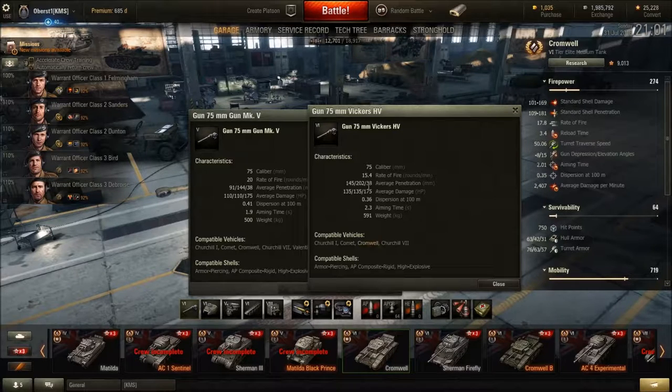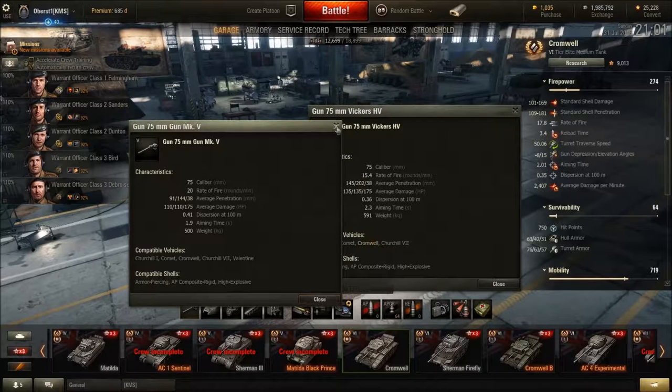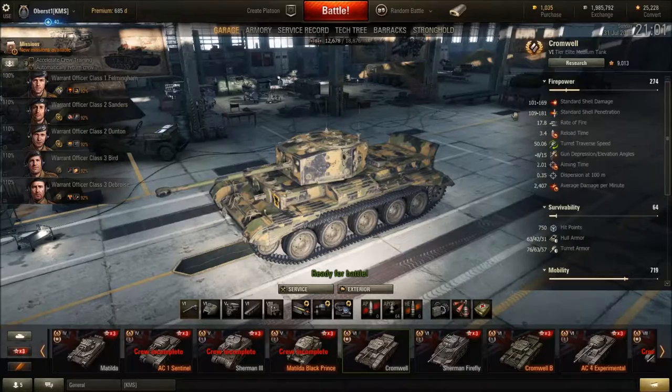So if you're going to be in a Tier 8 game, you want to have some premium rounds. As you can see, it's a big jump from 145 average penetration to 202 millimeters of penetration, which keeps your tank effective. Now, in a Tier 8 game, there are even some heavy tanks that you're not going to be able to pen head on. You're going to have to flank them, even with premium rounds, in order to be effective.